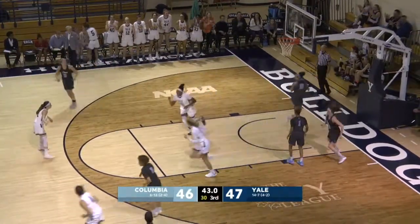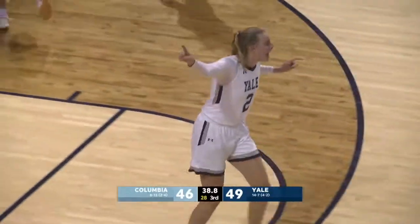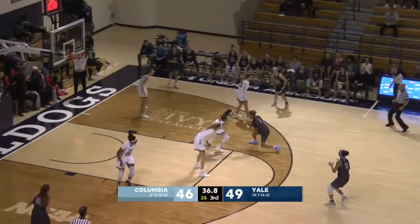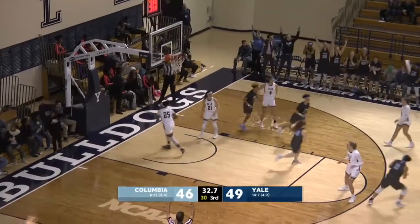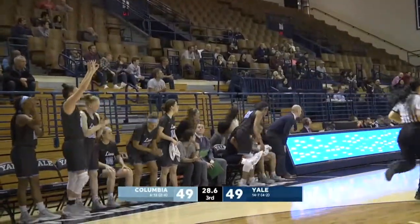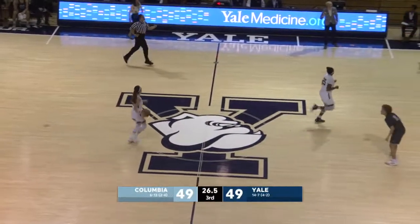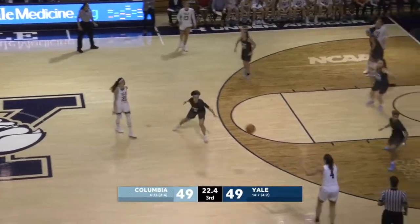Emsbo on her second attempt finally gets it to fall. She goes up to 15 points. That's a big thing across sports, is to control what you're able to. And Sydney Brown knocks down her first basket of the evening, and we're all knotted up at 49 with 25 seconds to go in the third quarter, and Yale can hold for the final shot.